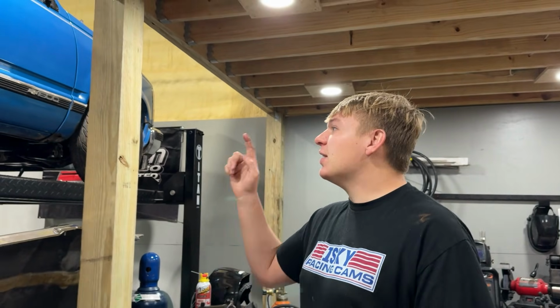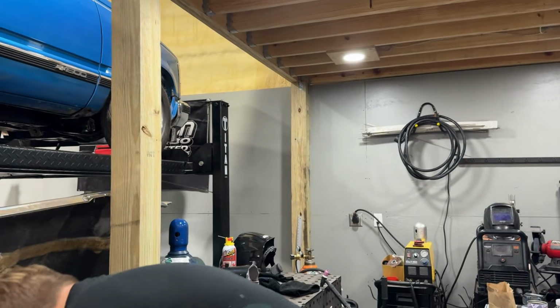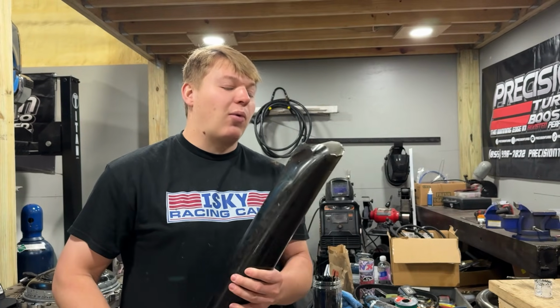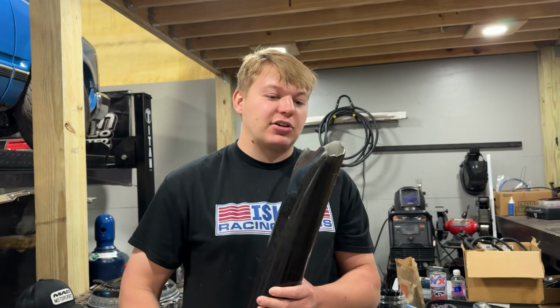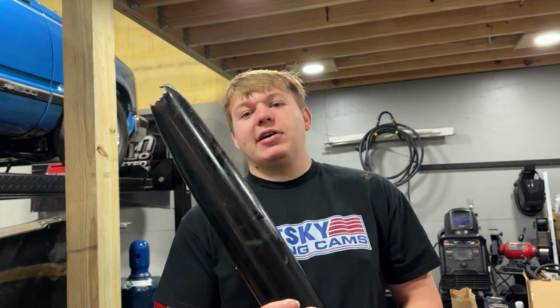Which isn't insanely long considering the Biscayne is 120 inches long. Its drive shaft was actually 63 inches long. This one was 58 inches long. And Billy's S10, for example, is 53, 54 inches, which is pretty average. And as you can see, this is a 3.5-inch mild steel 110 wall drive shaft. I thought it was an 83, but I actually got the calipers out. It's 110, which makes it stronger but heavier.